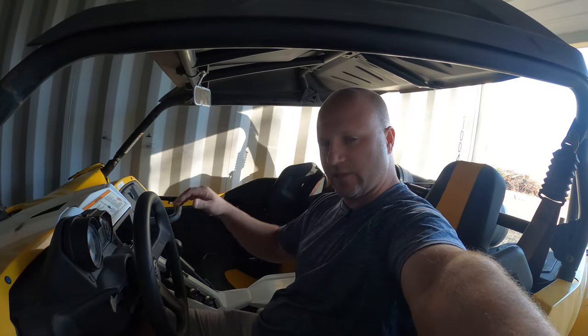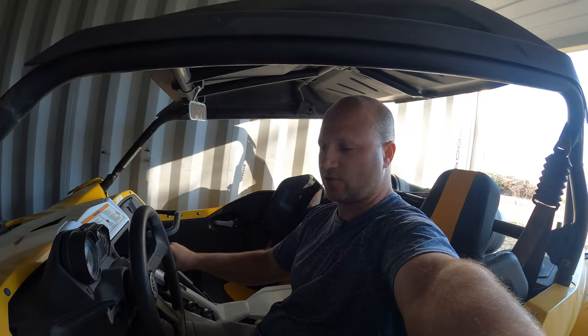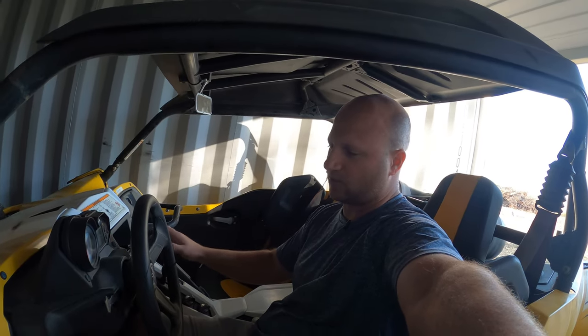It's one of the benefits of living in the Midwest. All right, here it is. It's a 2016 Yamaha YXZ 1000R. It's the R model, not the SS.